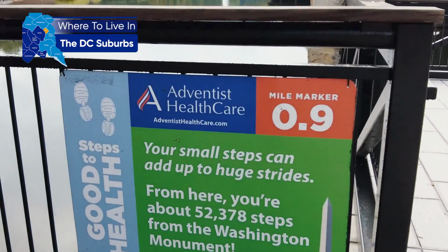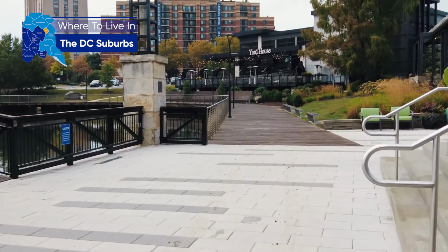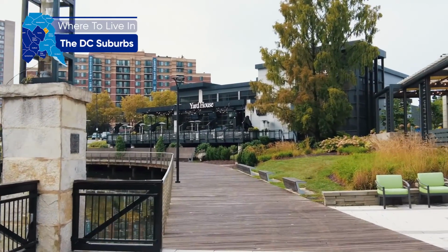And check this out. So Adventist Healthcare put these signs up. You can do loops around this water and they have mile markers. So that's the 0.9 mile, depending on where you start, but that's one of the mile markers. You see this across here?